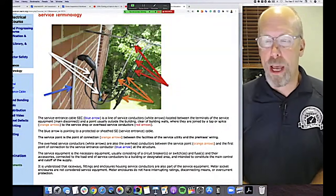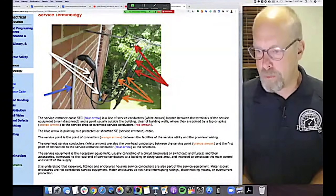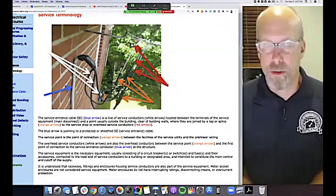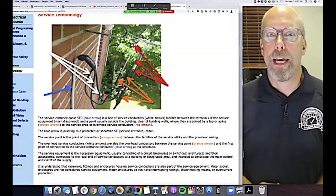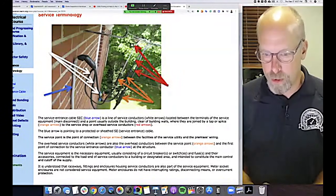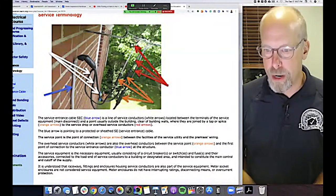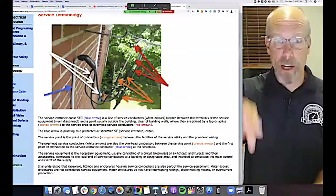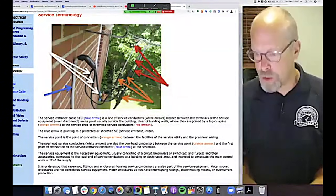Not all homes will have this. Not all homes have overhead service, a drop, but some do. And when you come across things like this, you want to be able to speak like other professionals do. So the service entrance cable in this picture is the blue arrow. That goes to the meter at this house. And it's a line of service conductors.